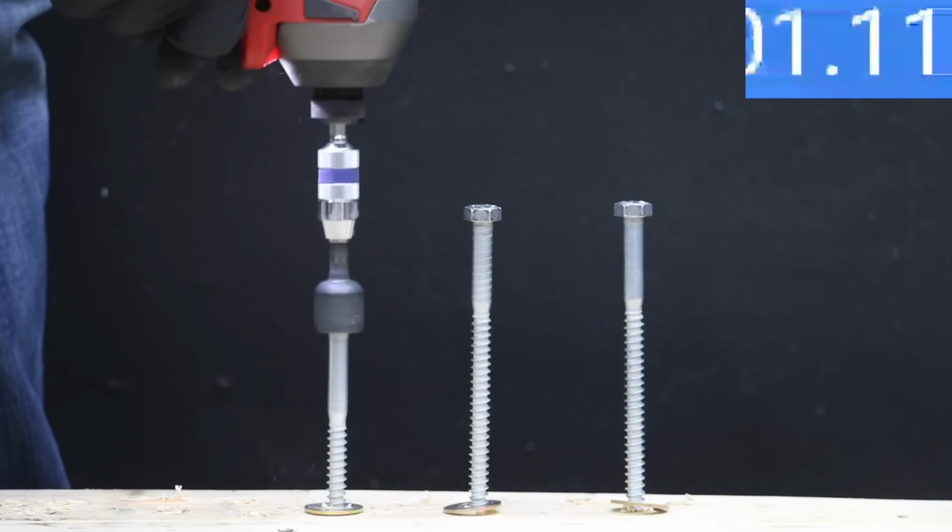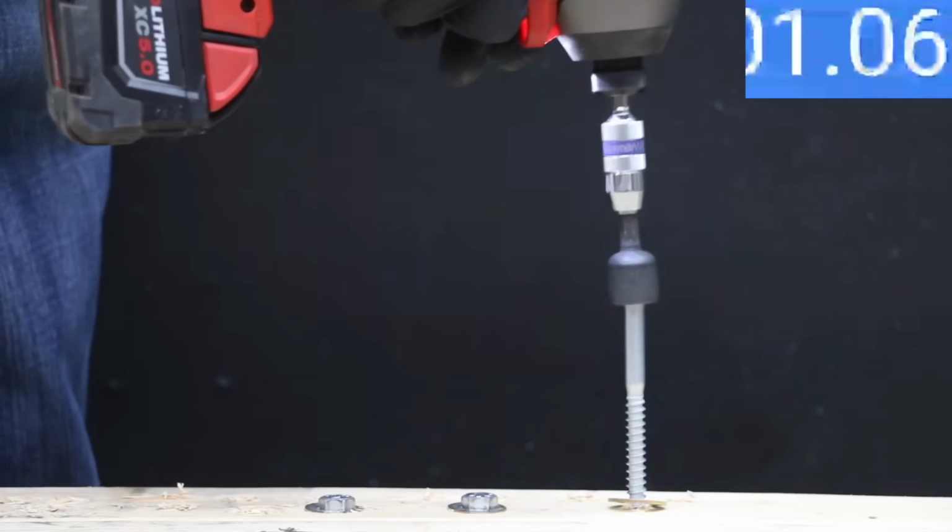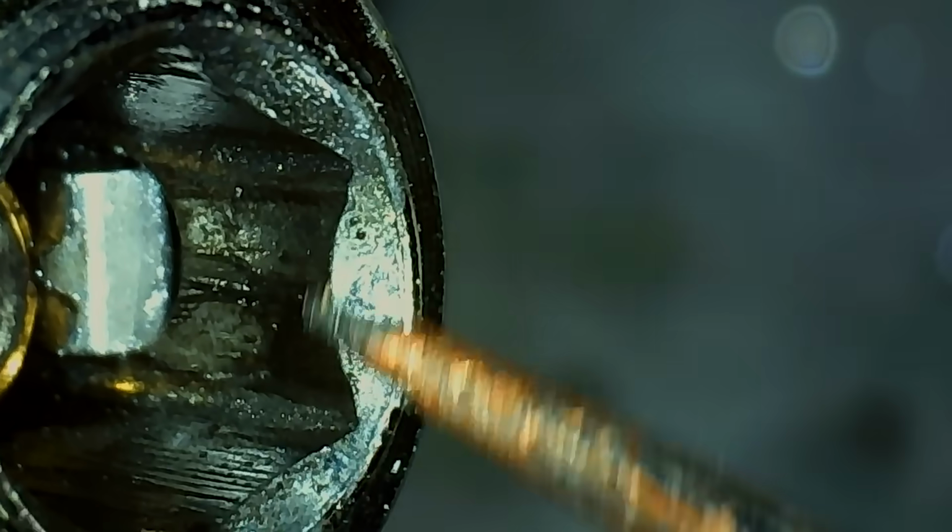The Irwin is very close to 5 seconds on the first screw, and the Irwin is even slower than the Makita Gold at 5.3 seconds on average. 96.2 degrees and the Irwin looks as good as new.